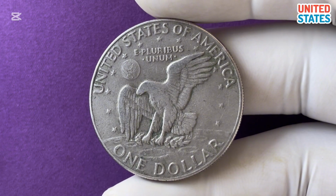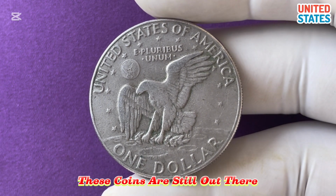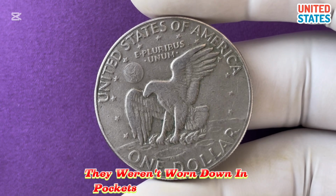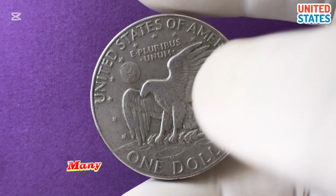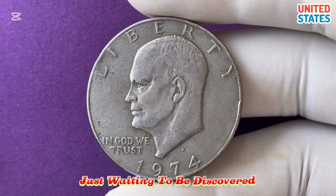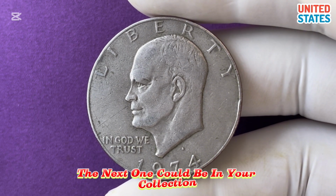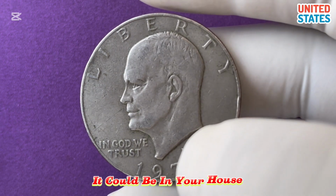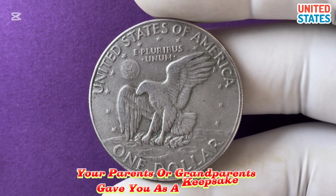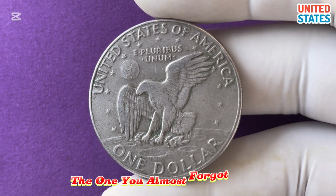These coins are still out there. They weren't circulated. They weren't worn down in pockets or cash registers. Many are still sealed in original mint packaging, just waiting to be discovered. The next one could be in your collection. It could be in your house. It could be that one coin your parents or grandparents gave you as a keepsake. The one you almost forgot about.